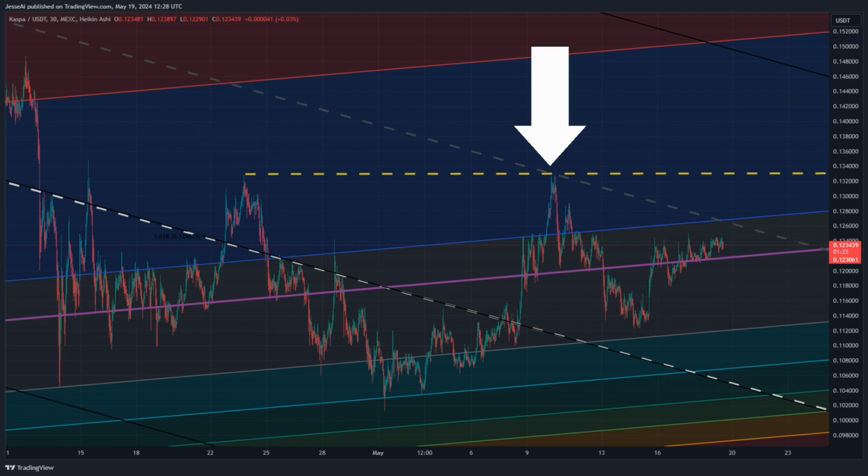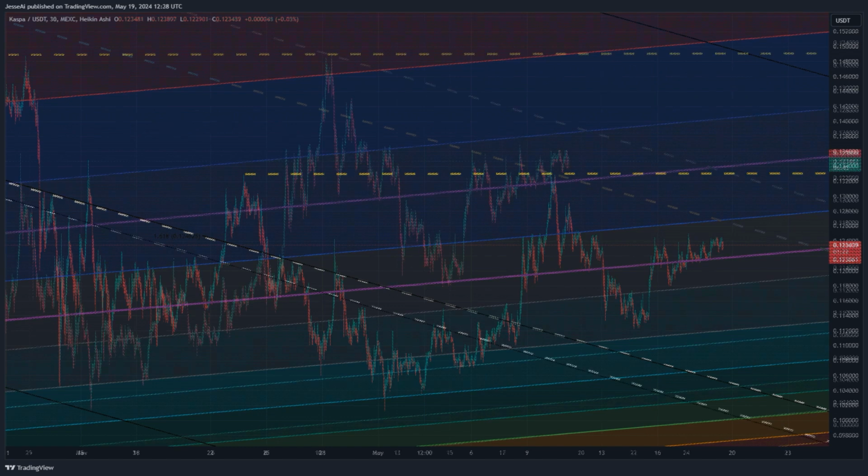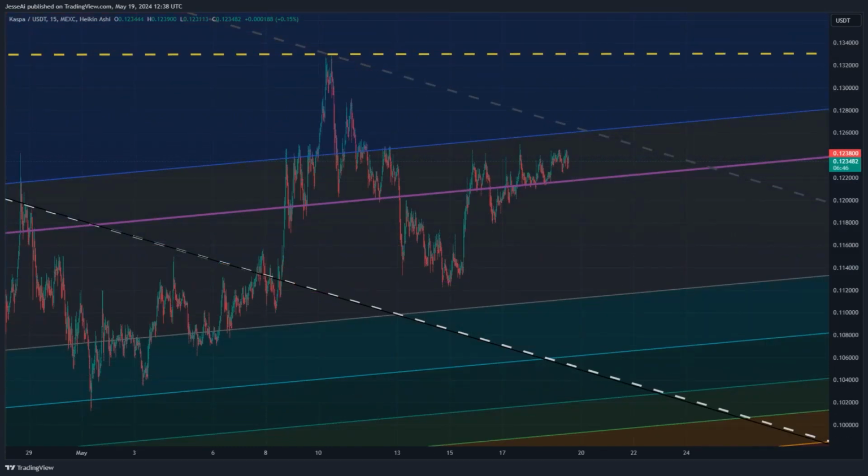They both intersected, rejecting the candle. We're about to make another pass at the gravitational field. At 12.5 cents, we'll make contact on this Wednesday, the 22nd, all the way until Saturday, the 25th. That will be Kaspa's next chance to break out of the gravitational field of the x-axis.